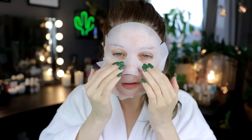Ooh, this one has a lot of really nice things to make it more fitted. That's nice. Okay, there we go. Let's leave this on to prep my skin for 20 to 30 minutes and I'll be right back.